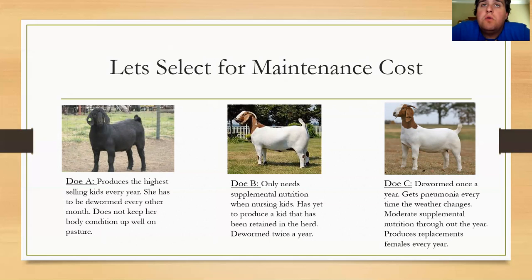So for Doe B, we only have a little bit of feed cost when she's nursing kids, and we only have a little bit of cost in dewormer twice a year. Now, if you look at Doe A, yeah, she's producing the highest selling kids every year, but she's got to be dewormed every other month. She has a parasite load that we can't get rid of. She seems to get parasites a lot. So that's going to cost us money in dewormer.